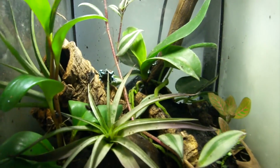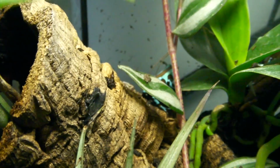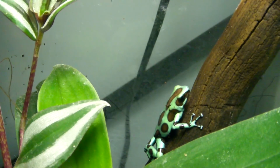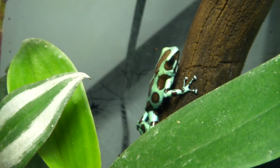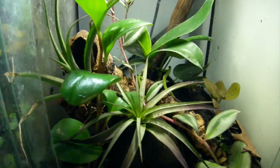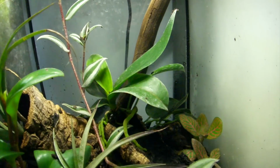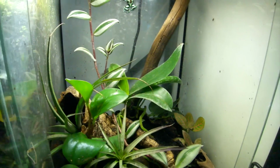Let's get a good shot. You can do it. Oh, there we go. Coming out. So these guys are doing awesome. There's a 2.1 trio in here. The female is very shy. These are the 2 males, quite likely. They come out all the time, but the female you see basically when you're feeding, and that's pretty much it. Super cool frogs. I really, really like them.